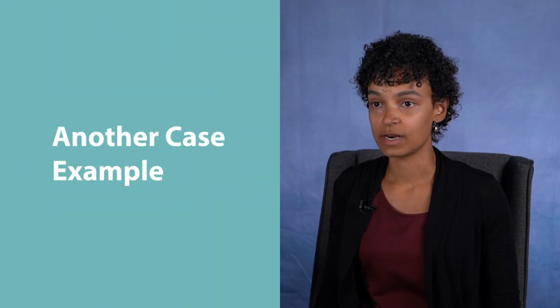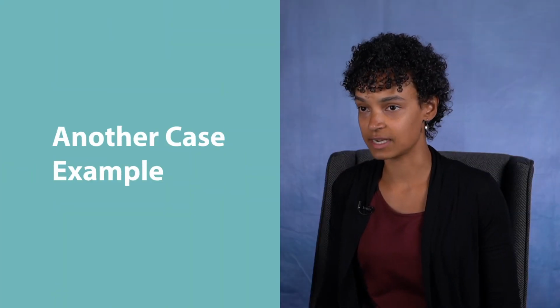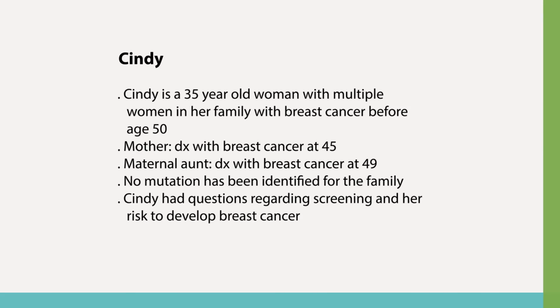So I just wanted to touch upon one other case example that illustrates a different side of genetic counseling. So here we have Cindy. Cindy's a 35-year-old woman who does not have cancer herself, but she has multiple women in her family with breast cancer diagnosed under 50, with her mom having breast cancer at 45 and her maternal aunt having breast cancer at 49. Both of those relatives have done genetic testing and their results were negative. No mutations have been found in the family. So Cindy's wondering what she should be doing for her screening and what her risk to develop breast cancer is, given no mutations have been found in the family.